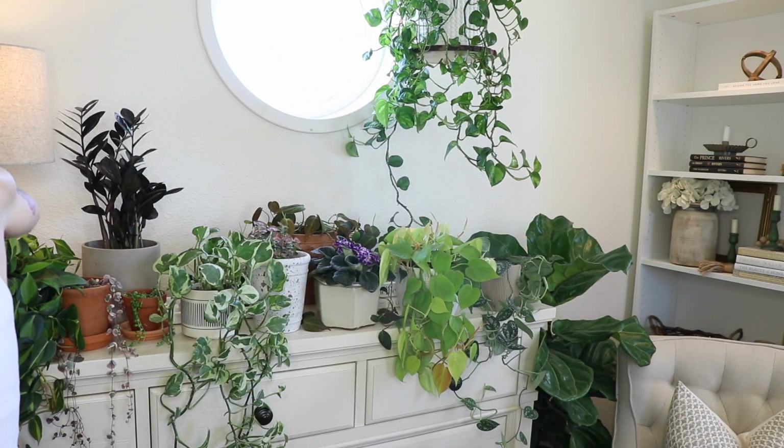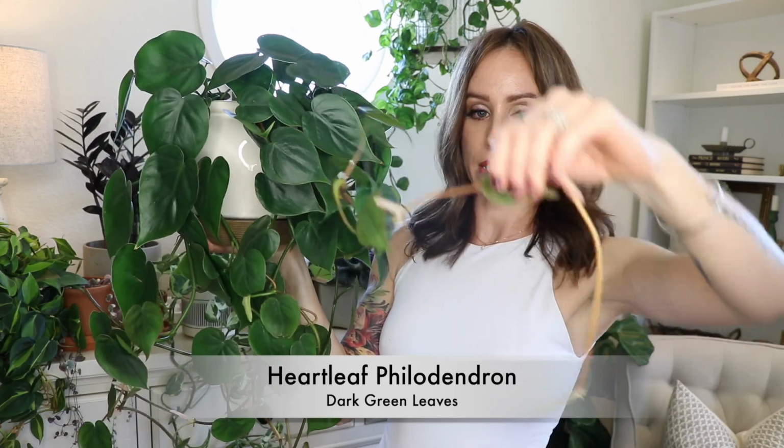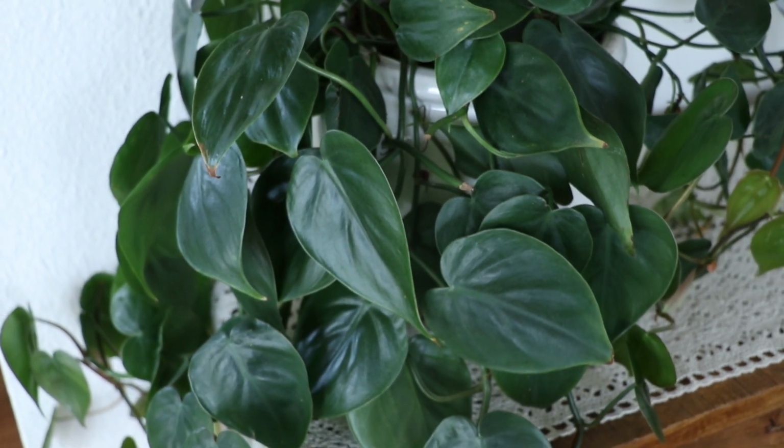Oh my goodness, this one. Then the regular green. This bad boy is so happy where it's at. It's got new leaves like crazy. And a fun fact about plants, when they put out a new leaf, it comes curled. Isn't that cool? So it starts all curled and then it unfurls into this. This is a philodendron, your classic green heart shape.